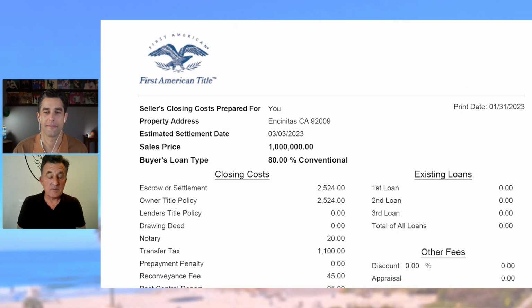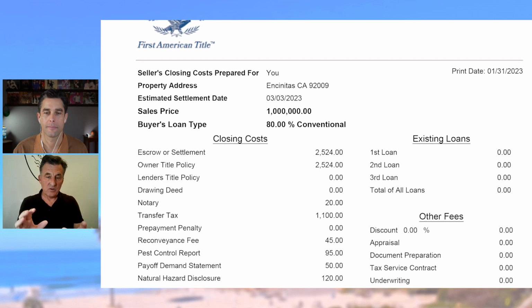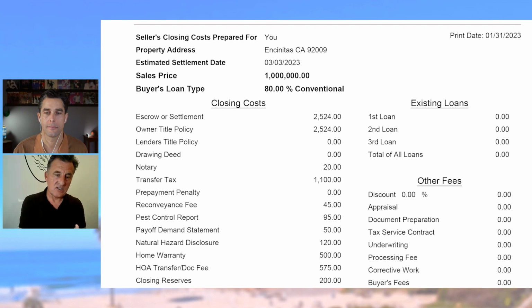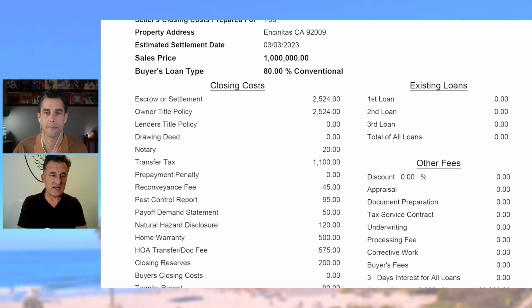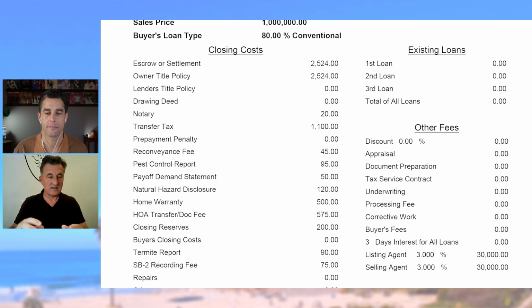So for our estimate in here, we've got an estimated number, but all of these fees vary. And the one thing to think about is this: before you list your house and talk to your agent, you should get an estimate of what you would net at what we think the sale price is.